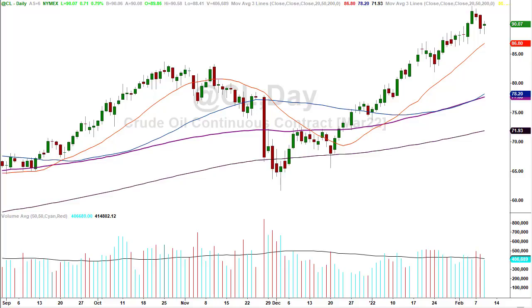From a technical perspective, there's nothing bearish about crude oil right now, but it can get volatile and does get volatile around all the geopolitics stuff. Russia, the Ukraine. Anytime there's conflict discussion, oil's impacted. So can it get to 100? Sure, it can get to 100.